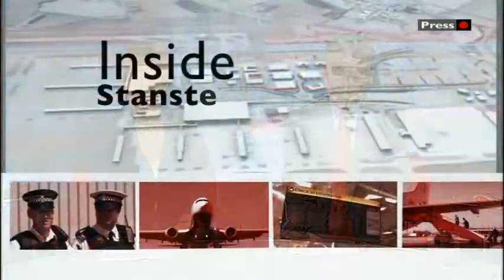Now, all this week, we're going behind the scenes at Stansted Airport to find out what makes it tick. Last night, the huge operation behind the arrival of a passenger jet. Tonight, we focus on the role of the UK Border Agency. Its job is to prevent illegal immigrants and drug smugglers from entering the country. Ian Barmer has tonight's look inside Stansted.